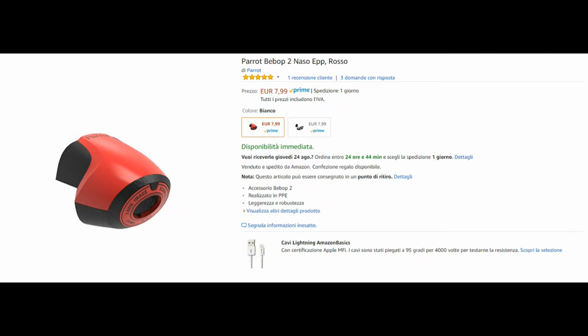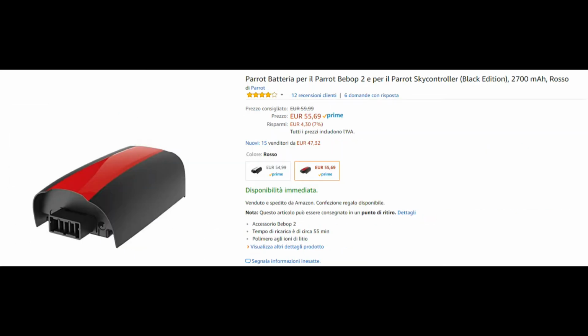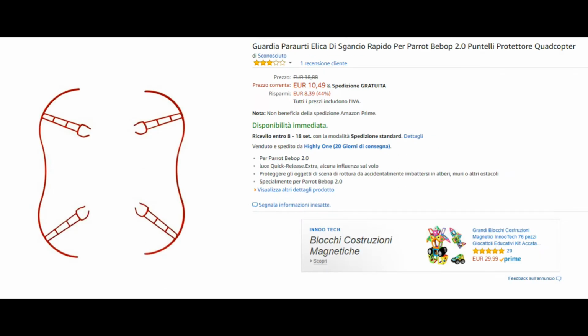Here's a spare nose if I ever decide to fix the Bebop 2's nose, sky controller, and tube, and FPV goggles. Here's the backpack I have for the Bebop Drone 2 and extra battery. Some extra propellers for the Bebop 2 and some extra feet if I ever need them. The propeller guards were just a complete joke, so don't get these.